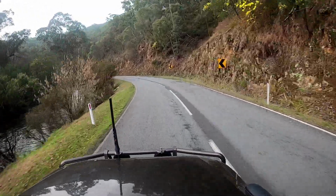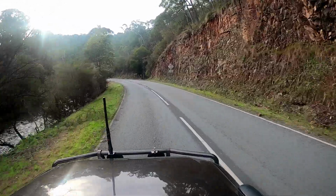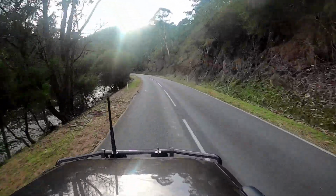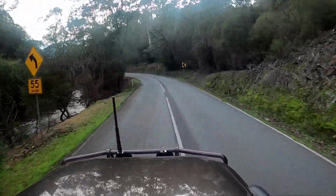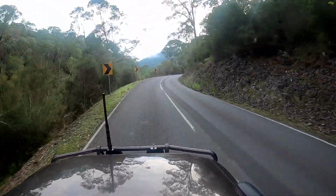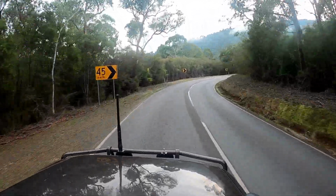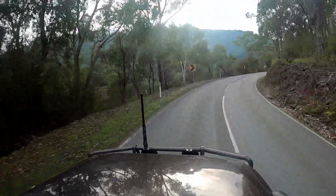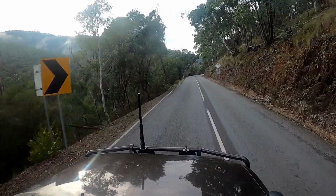Now, as you can see, this first section of the road here from Mitta follows along the river quite nicely. Now, this is actually the Snowy Creek here that it's following along, and for quite a long ways the road changes in elevation and you climb up away from the creek and then back down to it, and in a couple of places I think we do cross over it. But pretty much we follow the line of that creek all the way through.